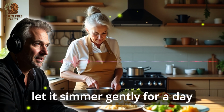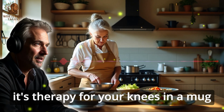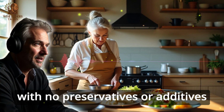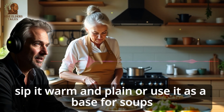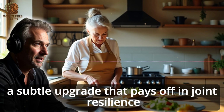Let it simmer gently for a day. The result? A rich, golden broth that's far more than flavor, it's therapy for your knees in a mug. If cooking isn't an option, look for fresh or frozen bone broth with no preservatives or additives. Sip it warm and plain, or use it as a base for soups, stews, or even cooking rice and vegetables, a subtle upgrade that pays off in joint resilience.